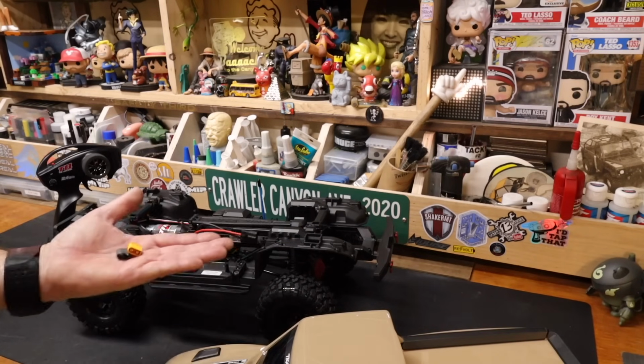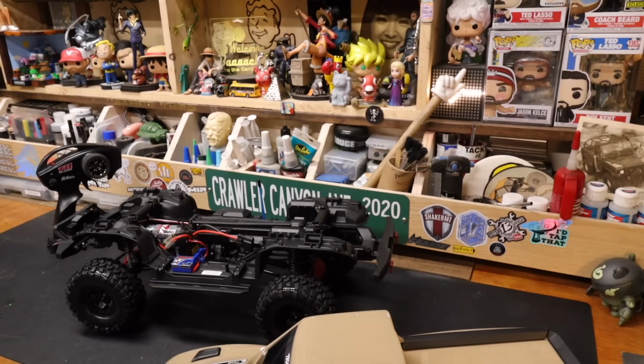I'm going to replace that with that, which will allow me to put a battery in it. And then we're just going to go do what we do. We're going to go out to the rocks, and we're going to drive this around. And I'm going to give you this. This is a quick view of the TRX-4 Sport RTR, completely box stock.